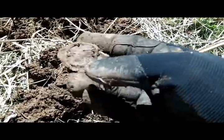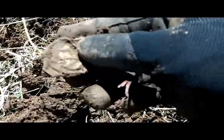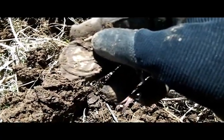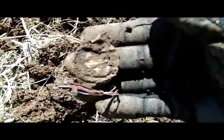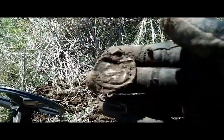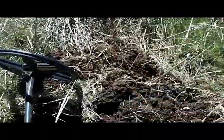There it is. It's just an old top. It has writing on it. Jersey City. Well, we can clean that up and date it, at least. I keep tops with writing, just to date the site. All right, moving on.